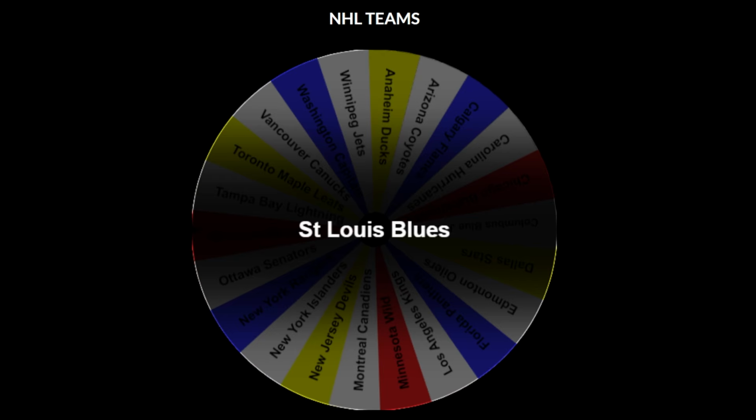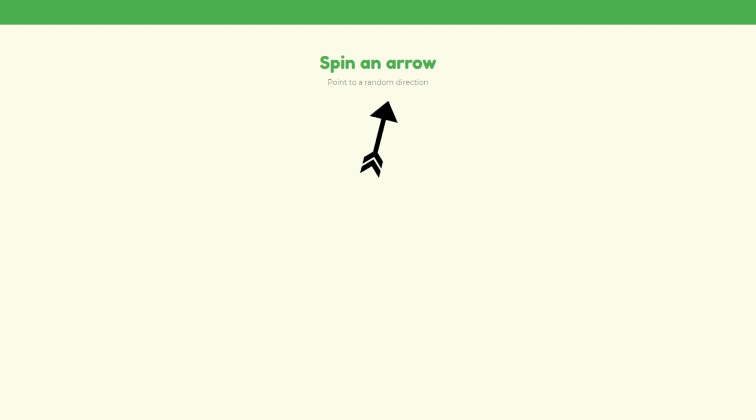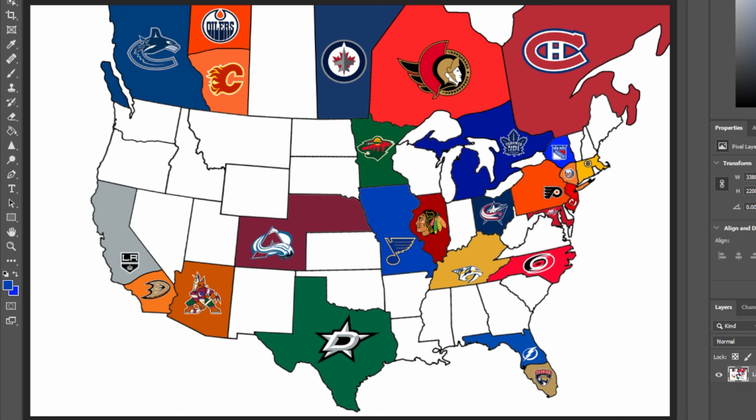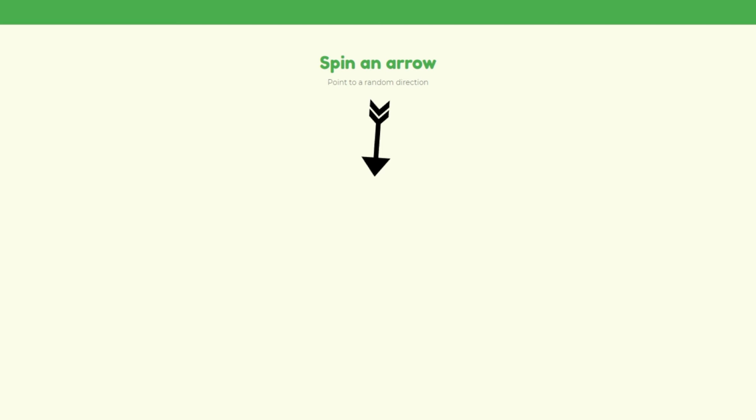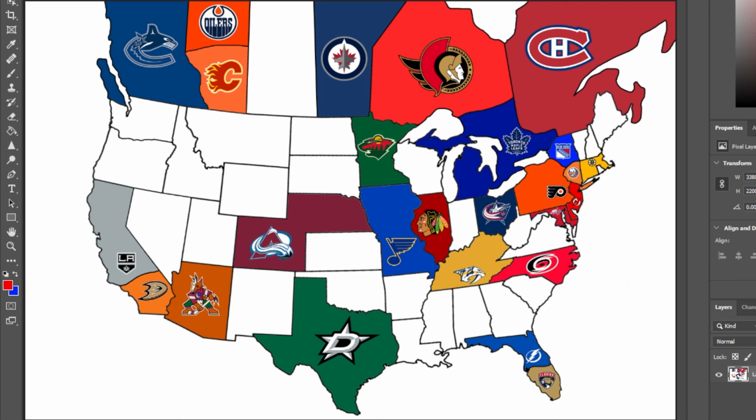Heading over to an amazing franchise, we got the St. Louis Blues up next. This team's going to head basically north, but a bit east as well, and that's just going to give them a free state, so they're avoiding Chicago. So Chicago gets to survive another day, because I know for a fact we would take this team down. Heading back over to the East Coast, we have the New Jersey Devils, and that team's heading due south. But that's not going to mean too much because they're just going to be claiming a free state.